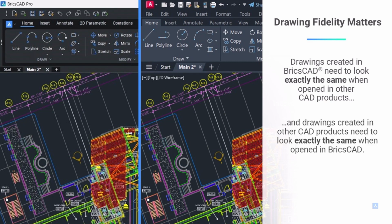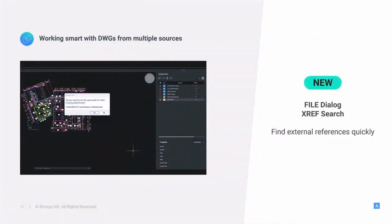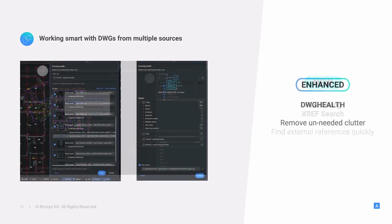And in BricsCAD V25, we've delivered updated tools that make it easy to ensure that both incoming and outgoing drawing files are optimized and highly performant. Our customers tell us that drawing fidelity matters, so we've made drawing fidelity job one. BricsCAD V25 delivers new, smart tools that make it easy for users to ensure incoming drawing file completeness and integrity. A new file dialog and enhanced XREF search help ensure easy access and drawing completeness.